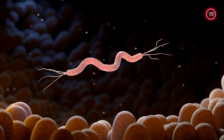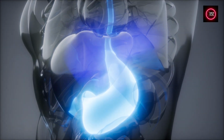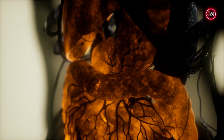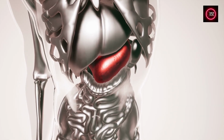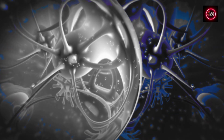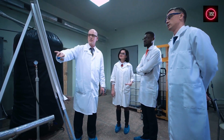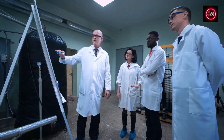So what exactly causes stomach cancer to develop in the first place? It all starts with a genetic mutation in the DNA of the cells lining your stomach. This mutation causes the cells to grow and divide out of control, eventually forming a cancerous tumor mass instead of dying off like normal cells would. While the exact trigger of this DNA mutation isn't known, researchers have identified several factors that seem to increase a person's likelihood of developing stomach cancer.